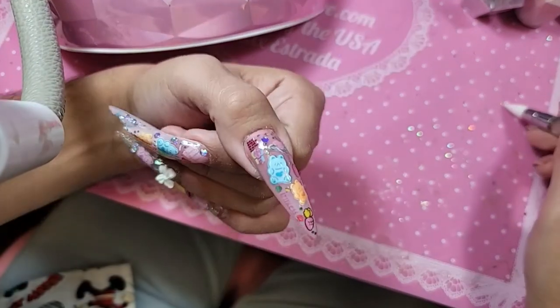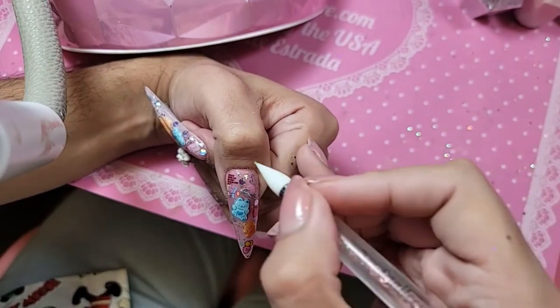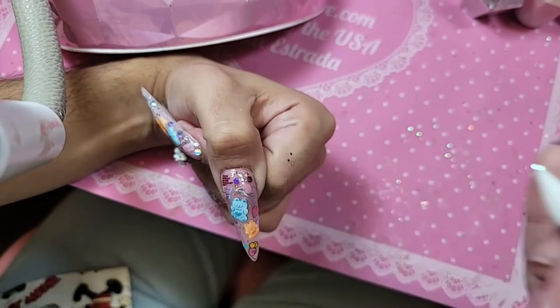I'm using our silicone tool to pick up the Prisma glitter and apply it exactly where I want it. See?